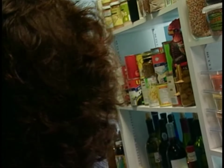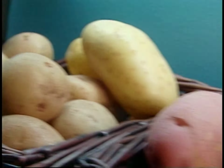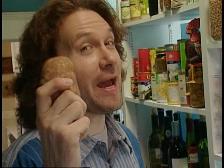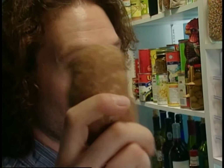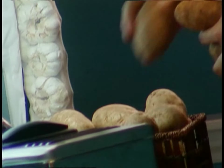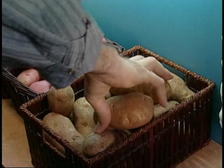Now what about the rest of dinner? Well, since I'm on the local road today, how about some potatoes? We seem to have a lot of these kicking around Prince Edward Island. Good old baking potatoes. I think I'll bake some off, and then when they're done baking, maybe I'll stuff them with some more native flavors.